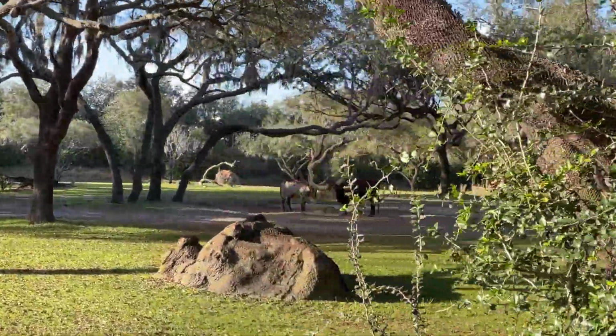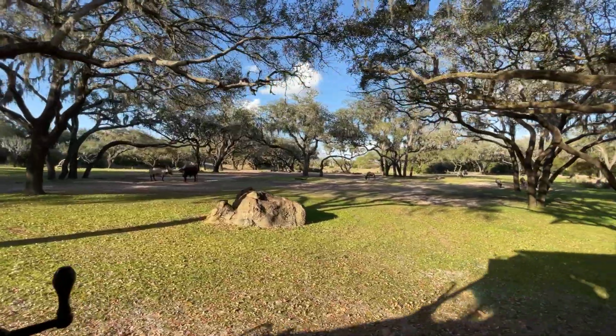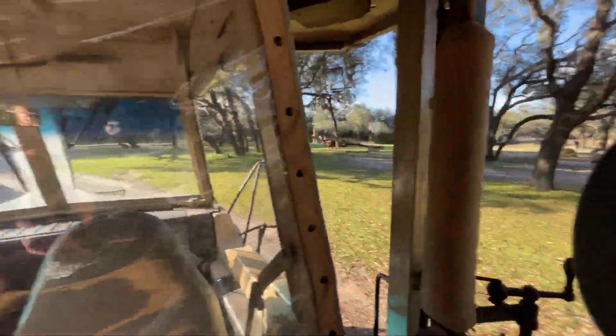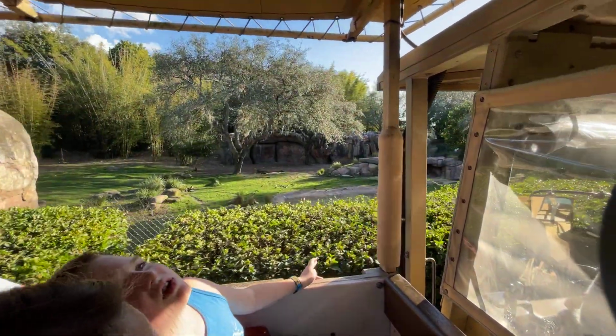Now where these animals go, other animals follow pretty closely behind them. Keep our eyes out for any of them. Actually, they're over here on the left-hand side. Let's get around this rock face here and get a good view of them. Those are African painted dogs on the left. African painted dogs get their names because each one has its own unique coat pattern, giving the resemblance of being painted. You can see them down there on the left.